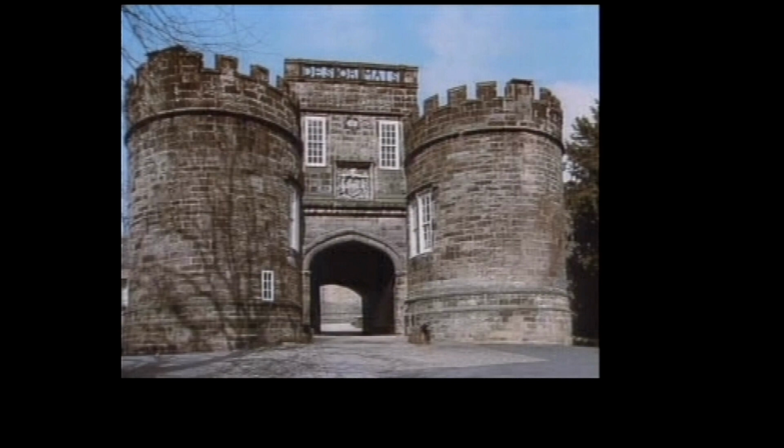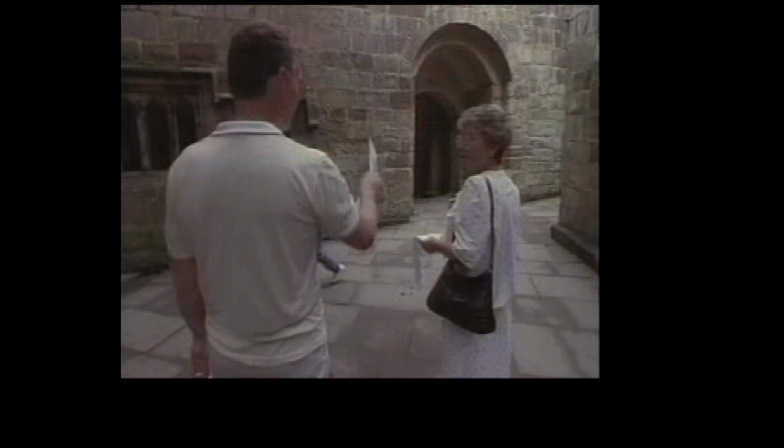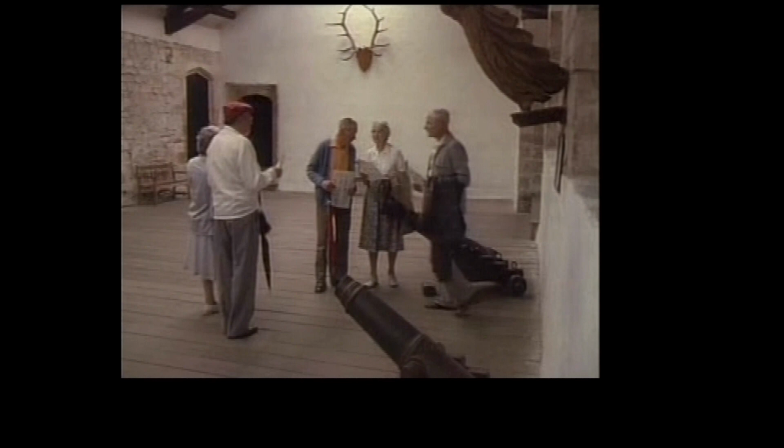Skipton Castle is in Yorkshire, but during the War of the Roses, it aligned itself not with York, but with the rival House of Lancaster. And yet, despite the trouble this must have caused, and even though its inhabitants were later obliged to endure 3 years of siege during the Civil War, it somehow managed to survive intact, and is now one of the most complete and well-preserved of all medieval castles.